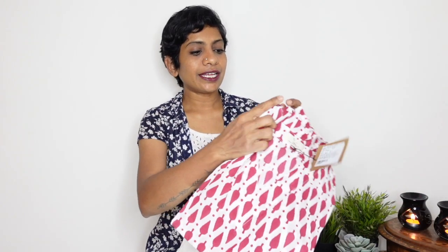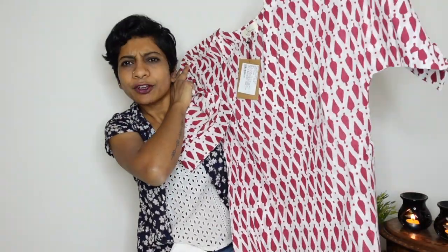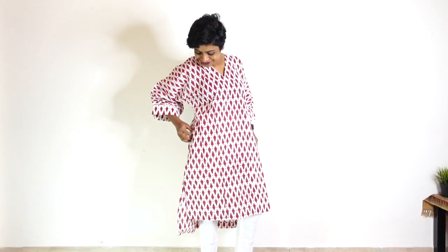And the other one is red and white oversized kind of kurta with white pants. This kurta fits loose. I love the details like huge sleeves, high and low hem and v-neck. The best part is it has deep pockets.